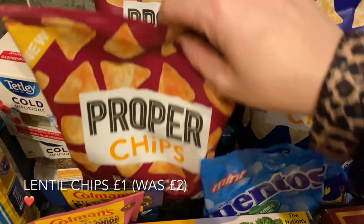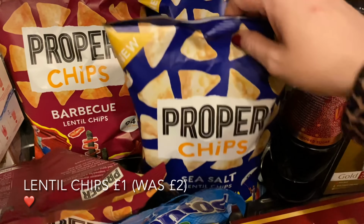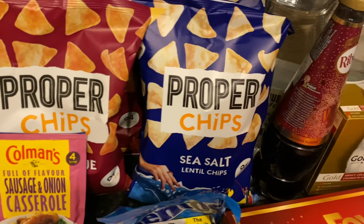These proper chips we all really enjoy, and I didn't know they'd done the bigger bags, so if you do like lentil chips, highly recommend these ones, and they're half price at the moment.